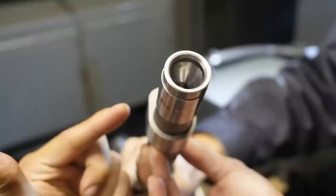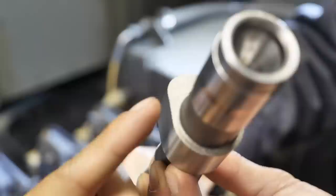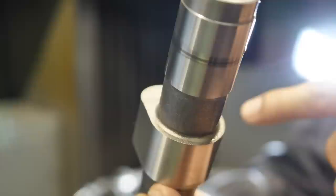So we have the finished product. I'm not sure if you can see it on the camera, but the side profile of this cam is not actually flat. It's a little bit indented, slightly indented. A 100 millimeter diameter grinder really can increase the accuracy of this shape.